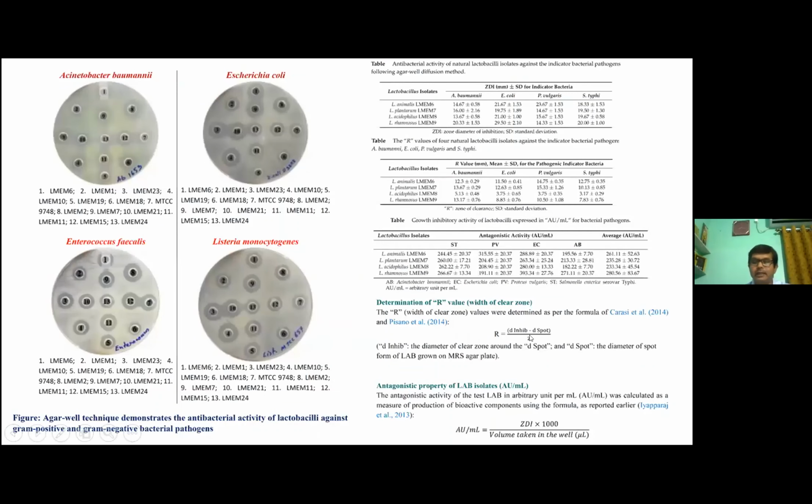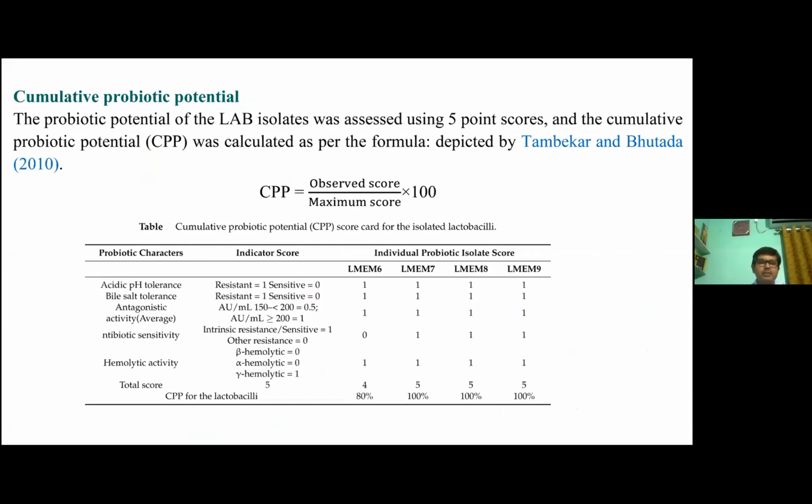The R value and the AU per ml value are represented in this table respectively, and these are very high. That's why they are showing very excellent antibacterial activity against all the microorganisms, that means both gram negative and gram positive bacteria were noticed.